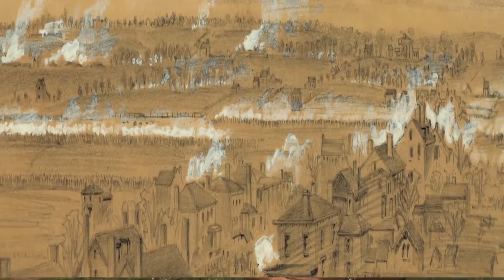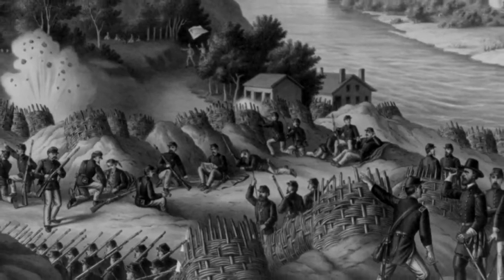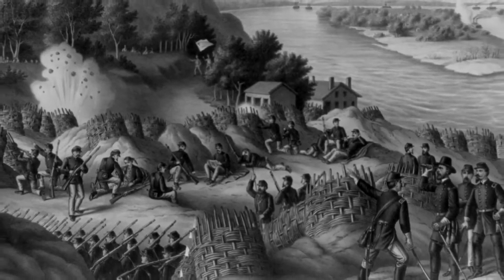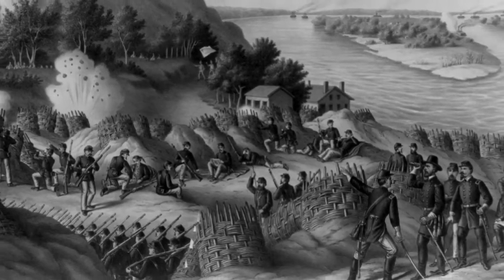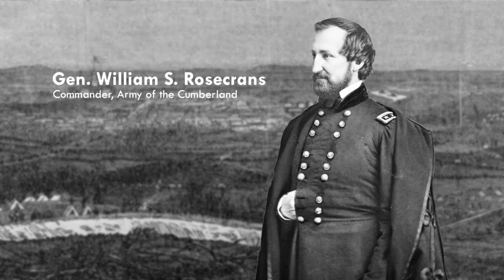The end of December sees a lot of activity. You've got the big Army of the Potomac in Virginia, which will go out and fight a battle at Fredericksburg. Over along the Mississippi River, you've got the Army of the Tennessee under General Grant, which will fight a battle at Chickasaw Bluffs outside of Vicksburg. And that leaves just the Army of the Cumberland with its new commander, William S. Rosecrans, about 43,000 men strong.